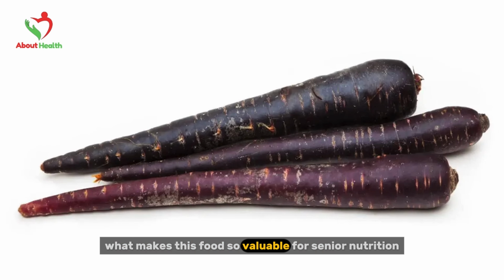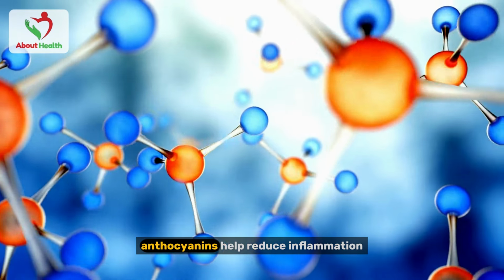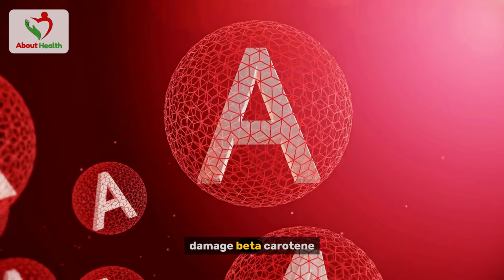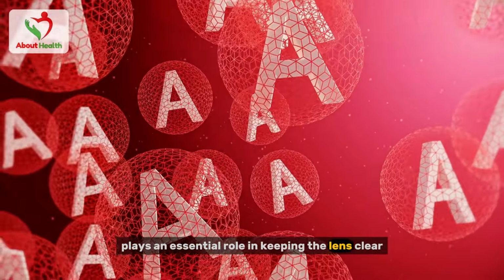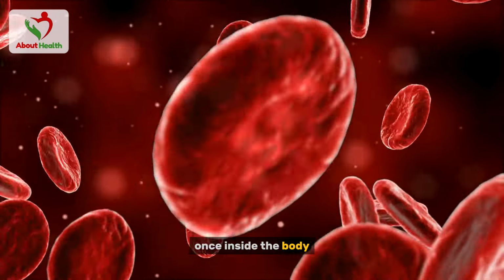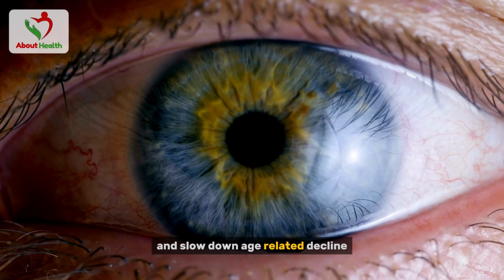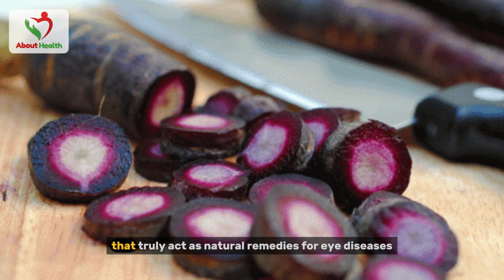What makes this food so valuable for senior nutrition is the unique way these nutrients work together. Anthocyanins help reduce inflammation and defend eye tissue from oxidative stress and UV damage. Beta-carotene, which the body converts into vitamin A, plays an essential role in keeping the lens clear and reducing the risk of cataracts. And those powerful carotenoids, lutein and zeaxanthin, are present in purple carrots in significant amounts. Once inside the body, they travel directly to the retina and lens, where they help block harmful light and slow down age-related decline. So yes, this one vibrant vegetable delivers a wide range of benefits that truly act as natural remedies for eye diseases.